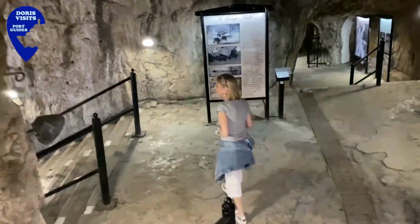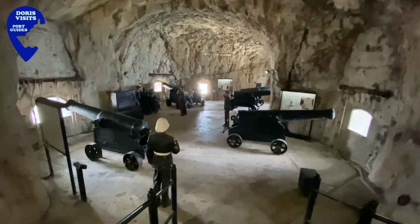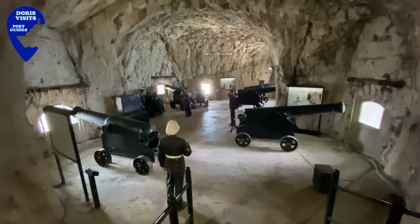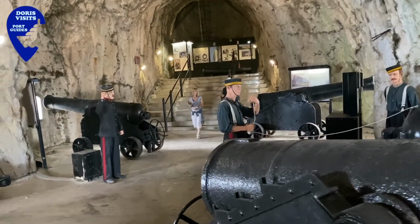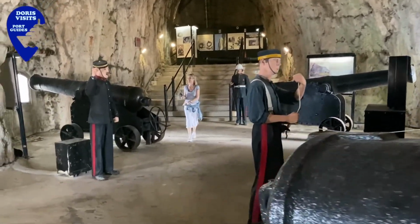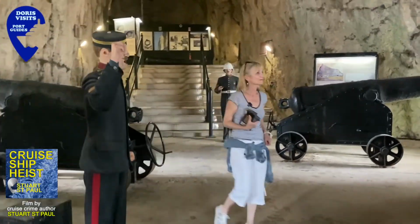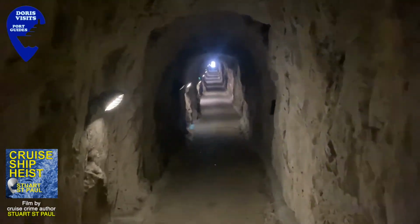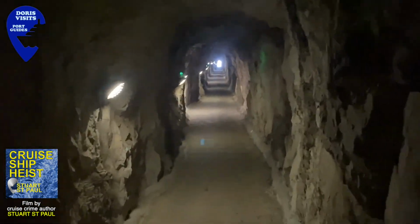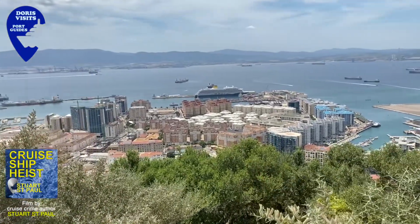Tunnelling continued after fighting ceased in 1783, and St George's Hall, a battery for 7 guns, was excavated under the notch. Military tunnelling had a long tradition in Gibraltar, but nothing matches the scale of that undertaken during World War II. By 1943, 34 miles of tunnels were completed. The bulk of the work was done by 4 companies of the Royal Engineers.